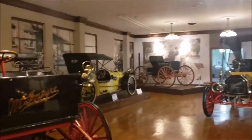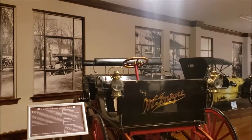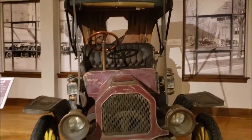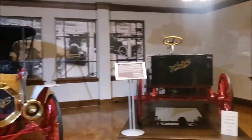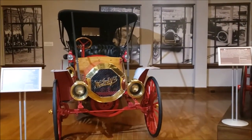Cars in this area. 1909 McIntyre Model 251. This is a 1910 Zimmerman Model X. 1909 McIntyre, and then a 1908 McIntyre Model M.